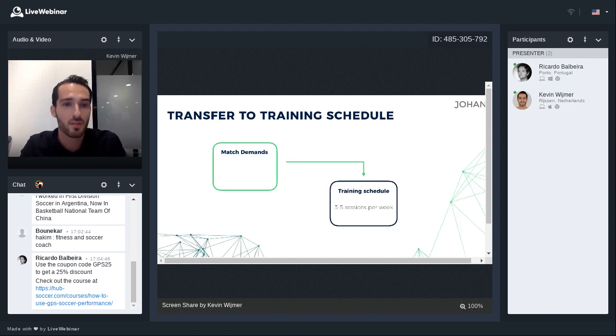So the key factor when using GPS linked to your training program is to start by monitoring your matches. This sounds very logical and intuitive because in the end, the match is what you're training for. Every coach knows this, but unfortunately what we see in practice is that many coaches do not correctly transfer the match demands to their training program.